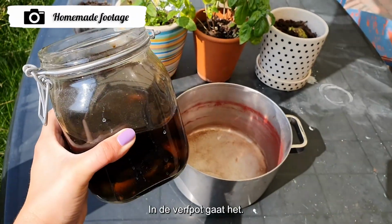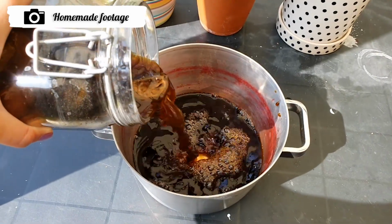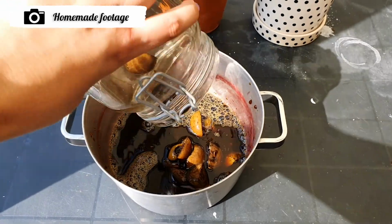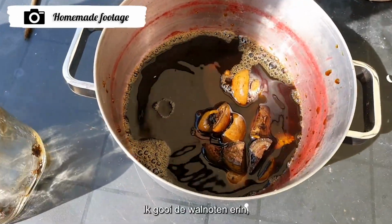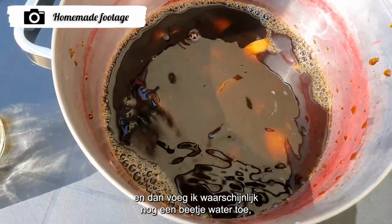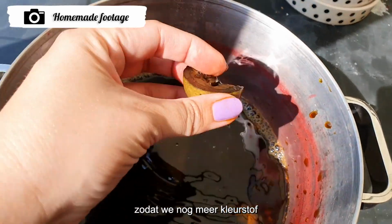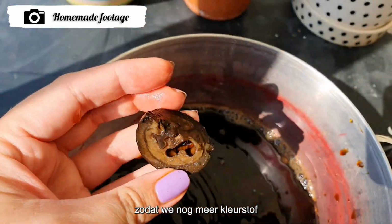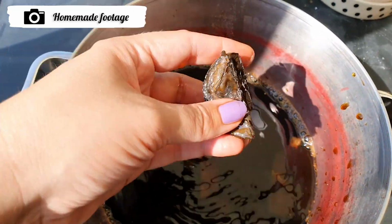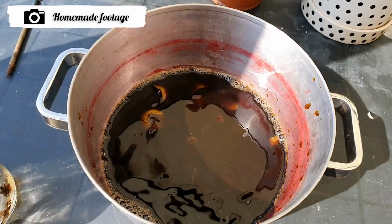In the dye pot it goes. I'm chucking the walnuts in and then probably adding a little bit more water. And I'm going to heat it up a little bit so that we can extract even more dye stuff from the walnuts. And then we'll strain them and put the yarn in.